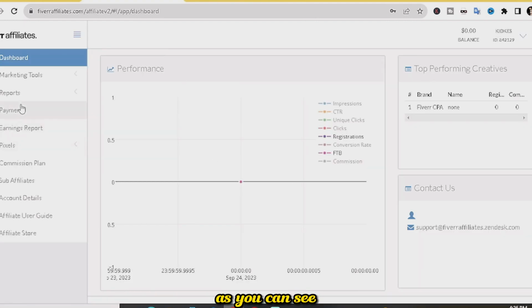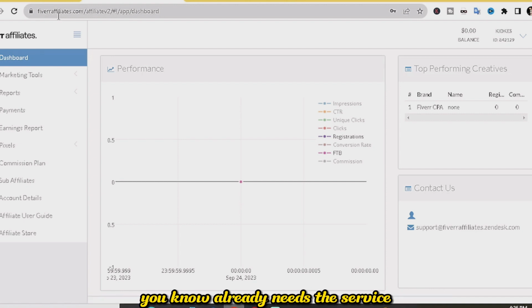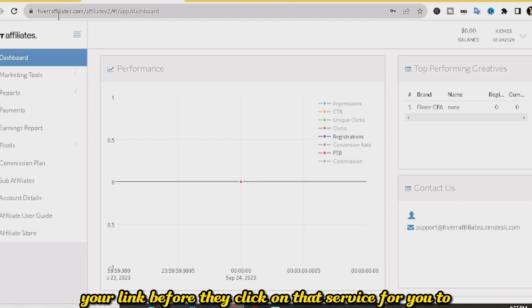So guys, as you can see, Fiverr affiliate program is that easy, very easy. All you want to do is to register for free, and then you just want to select the service you want to do the affiliate for, and you basically just share it out with people that you know already needs the service. It's that easy. There are a lot of people who actually need certain services on Fiverr. Even right now, as I'm creating this video, there are a lot of people going to Fiverr to look for that service. So instead of them just clicking on that service, why not they click on your link before they click on that service for you to earn that commission?